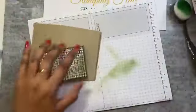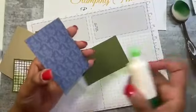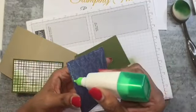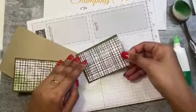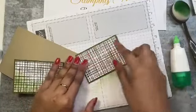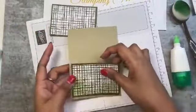Now I'm just gluing that onto it. So this is the same size, so it's 9.9 by 6.8 was your cardstock, and then it's 9.3 by 6.2 for our piece of DSP. I'm going to glue this here.